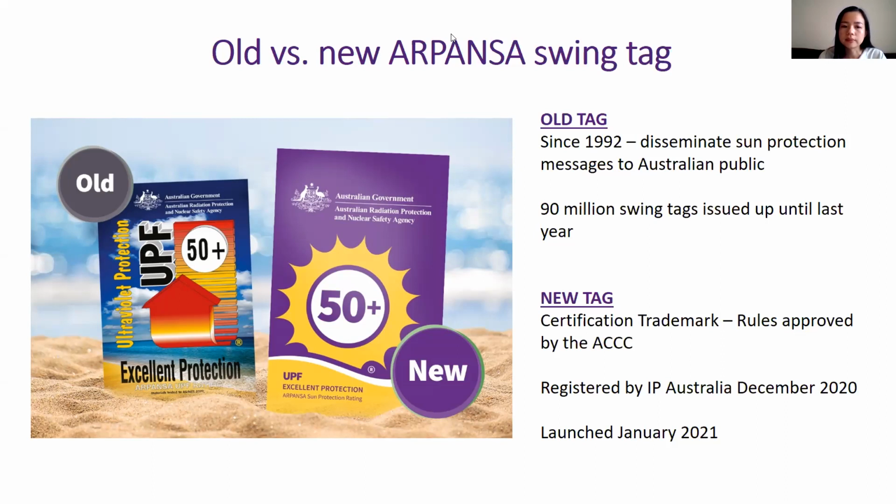And we have done a facelift to the swing tag. So that's why we have come up with a new design, which has been registered by IP Australia as a certification trademark in December last year. And we have just launched it this year.